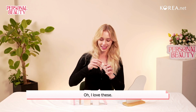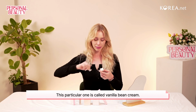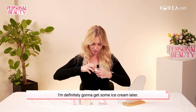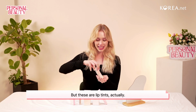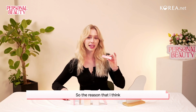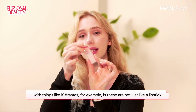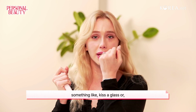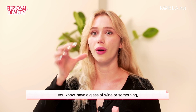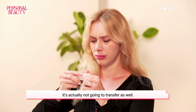Oh, I love these. This is a milky tint. This particular one is called Vanilla Bean Cream. Sounds delicious. I'm definitely gonna get some ice cream later. But these are lip tints, actually. The reason I think lip tints would be specifically helpful with things like K-dramas is these are not just like a lipstick. There tends to be very little transfer. By transfer, I mean if you put your lips on something, like kiss a glass or have a glass of wine, it's not gonna transfer as much.